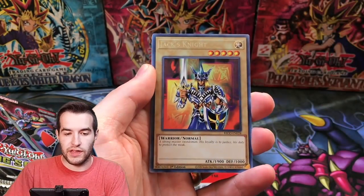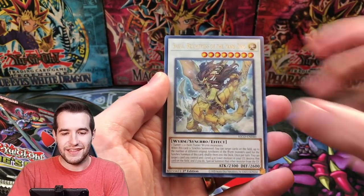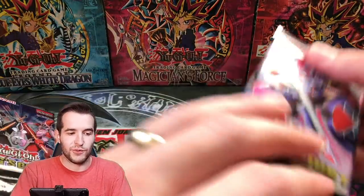All right. The Warrior Returning Alive. We got Jack's Knight. King's Knight. Very nice. Converging Wishes. The Yang Zing. Dowsing Fusion. And Joker's Wild. He's definitely wild. Very wild. Creepy as well.